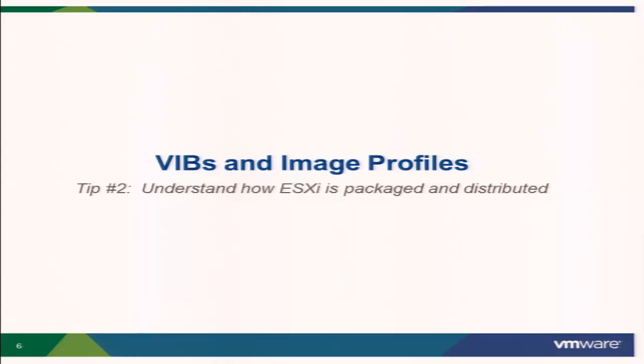Knowing that is also going to help you understand what your options are. Should I use the image that HP provides or Dell provides, or should I use the image that VMware provides? What's the difference? Is the software I get from a third-party vendor the same software I get from VMware? So let's cover that before we get into much detail on the actual upgrade.